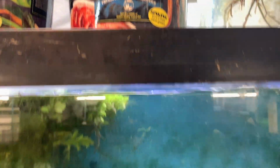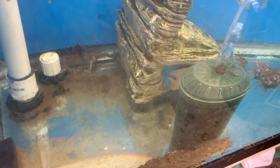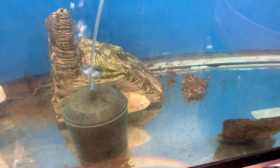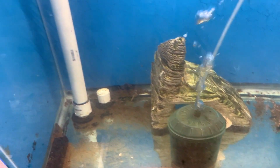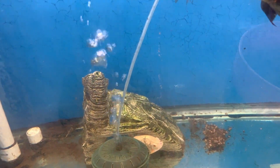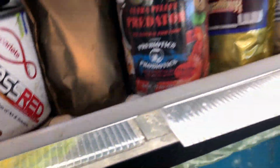All right, let's finish up with Han and Leia. There's Han, sexy little devil. And there's Leia in the cave chilling. And I bet the Gibbiceps Pleco, who we've named Jabba, is in there just chilling. This tank's pretty dirty. It was being kept really clean. I have an idea that my son came down and fed these guys a little bit too much. But there's Chewy. He's spectacular.